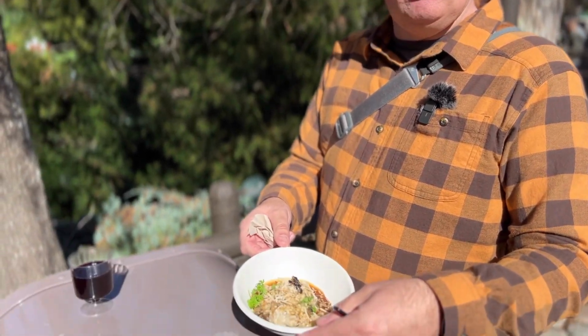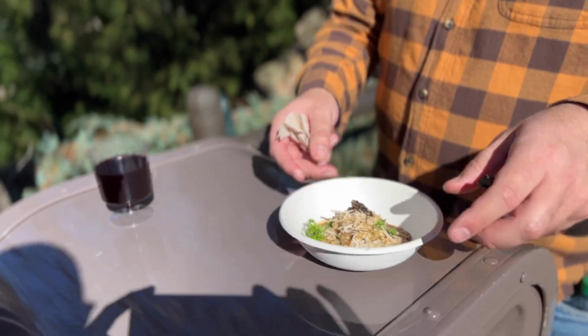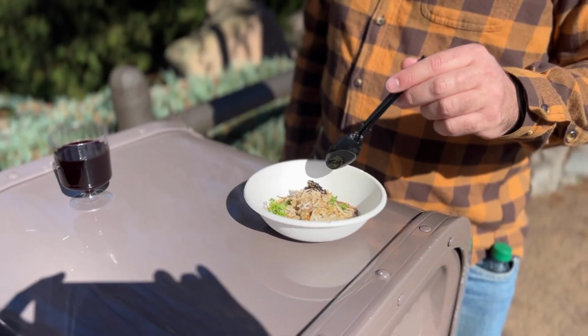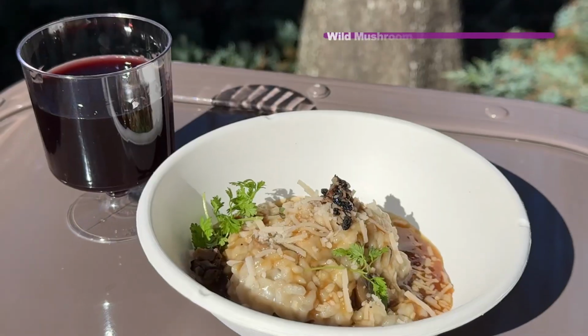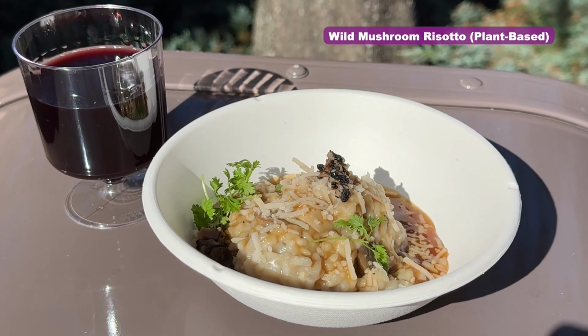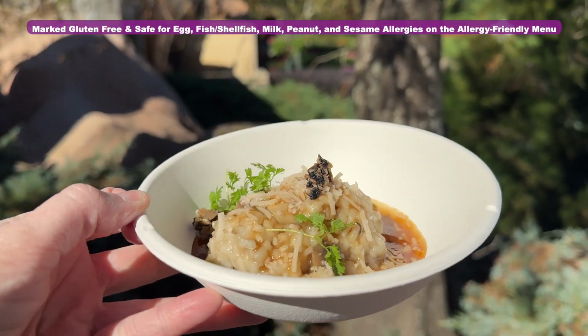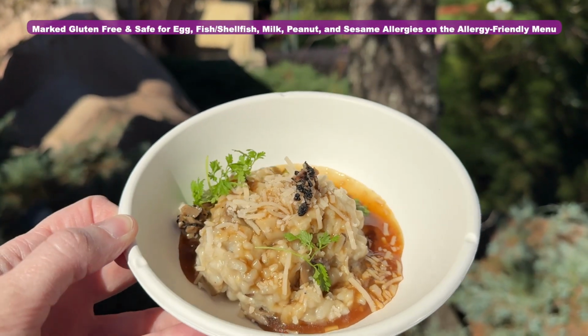So Sarah, what is this? The risotto, a wild mushroom risotto. I feel bad, there's shadow coming in for me. So it's a wild mushroom risotto. It is gluten-free, dairy-free, and vegan as is. It does not require modifications. Okay. And Brandon does not like risotto. Not at all. He doesn't love mushrooms. So this is probably going to be as good as it was last year. That's going to be my tiny little bite right there.